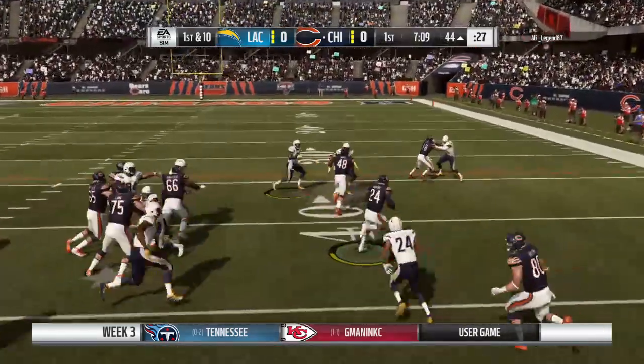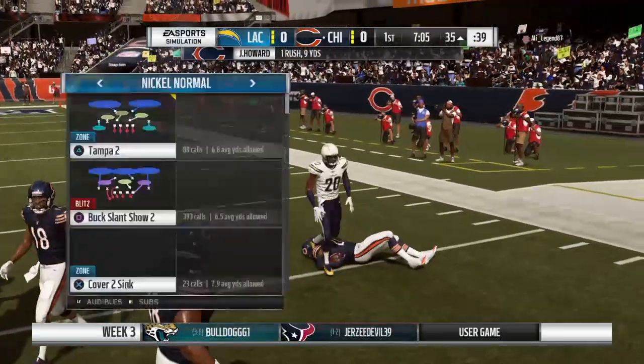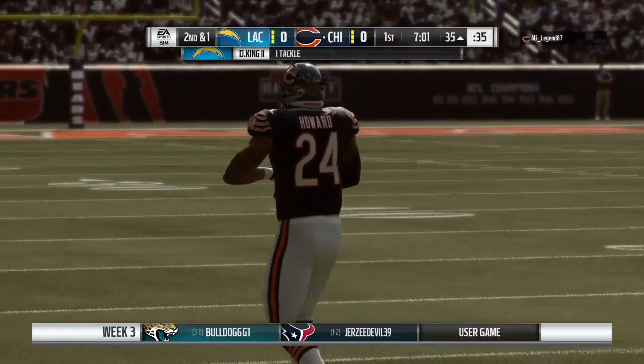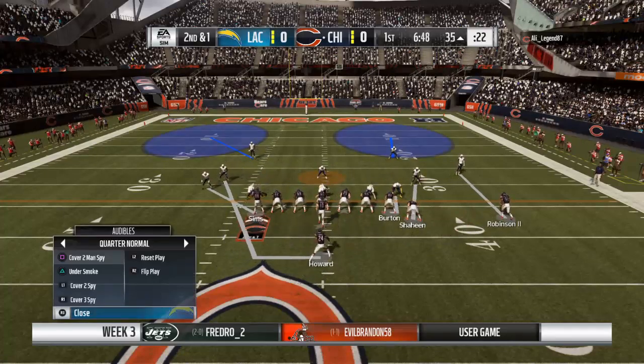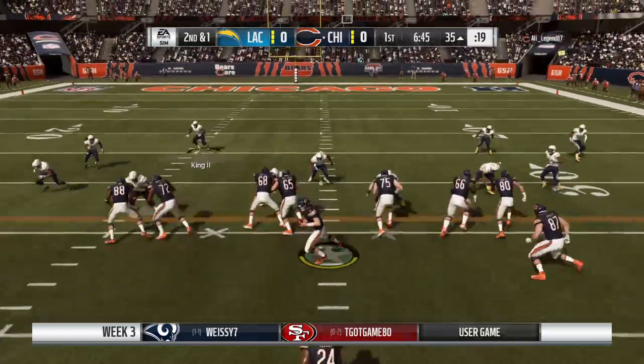Our first carry now for Jordan Howard, and he's going to take it down to about the 35 here. A nice run there, 9 yards, and it'll be second down. A nice run here early on. It doesn't take a great play caller to realize you want to establish a guy of his caliber with runs like this early because they will pay dividends as the game progresses.